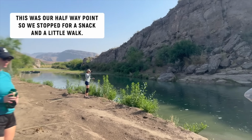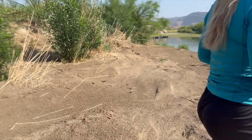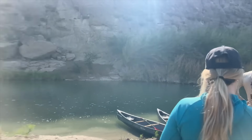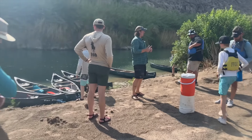Oh, that's really pretty. Oh, there's horse poo. All right, guys, so make sure you guys are drinking water and filling up your water. Hopefully by this point, everybody has drunk at least half their water bottle. If not, I would catch up on that.